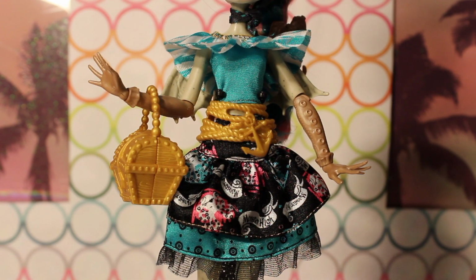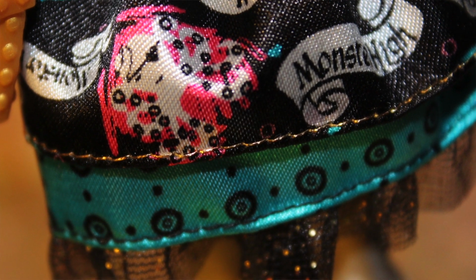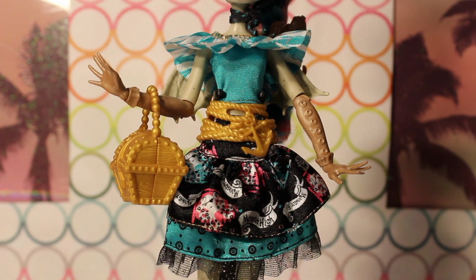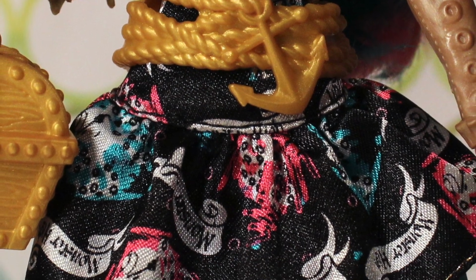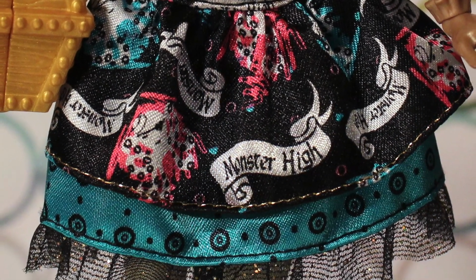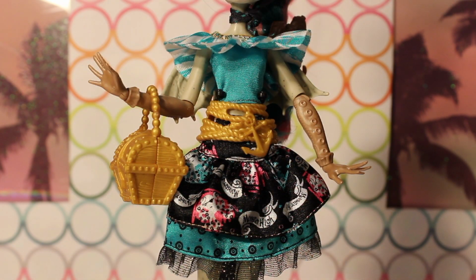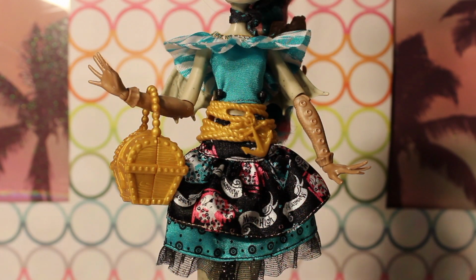The skirt has an interesting design on it. It has some rolled up map paper with Monster High inscribed across, and some pink and blue circular patterns with a white octopus at the center. The octopus has a little eye patch too, very similar to Rochelle. Maybe that's what she's basing her outfit on, if you can't tell yet.